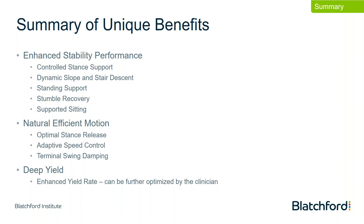And then extension of the limb is totally free right up to the very end, where we have terminal swing dampening. This means that the amputee doesn't have to overcome any springs or fluid when they push the leg forward, but the hydraulic dampening will stop them from having any noise at full extension.